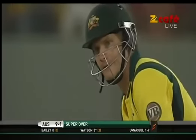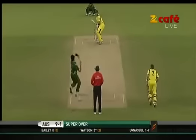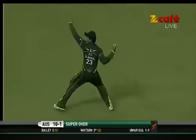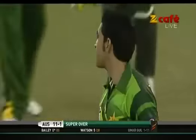It's been a pretty good over from Umar Gul. Just got the wicket of Warner. 9 runs from it. In the gap. Is it 4? No, it's only going to be a couple. So 11 score for the loss of 1 wicket in Australia's super over. A dozen to win for the home side to wrap up the series.